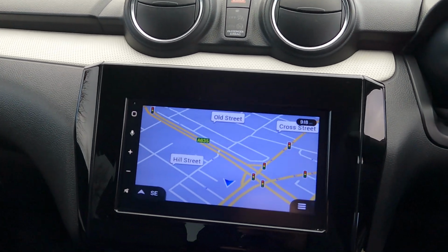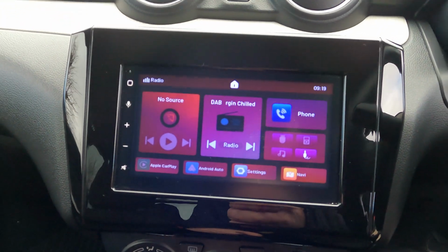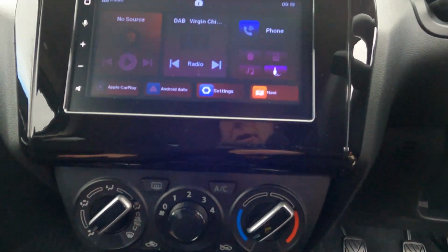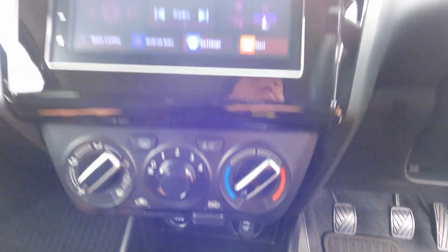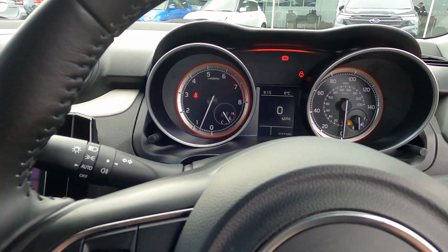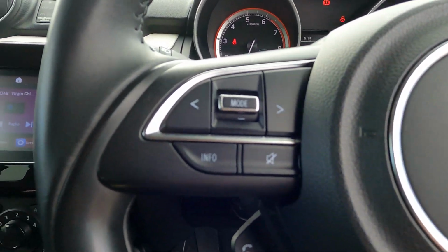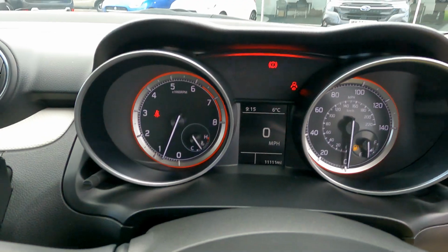In this particular unit, I believe it's a Pioneer unit, we have navigation, DAB, Apple CarPlay, Android Auto, and of course a reversing camera as well. Heater controls beneath that, and then plenty of good USB and connectivity down the bottom for you. Automatic lights are really useful, certainly this time of year when it can be coming on and off, even at 2 in the afternoon. Speed limiter, adaptive cruise, and there's the mileage for you.